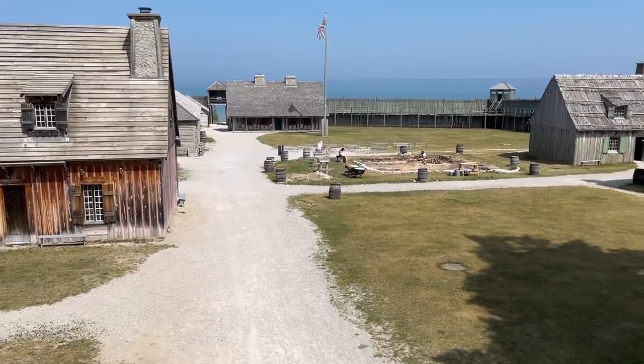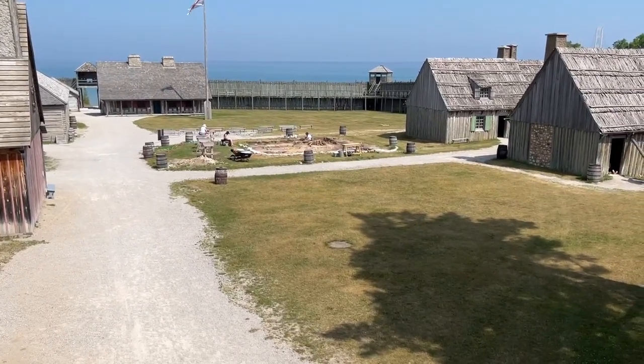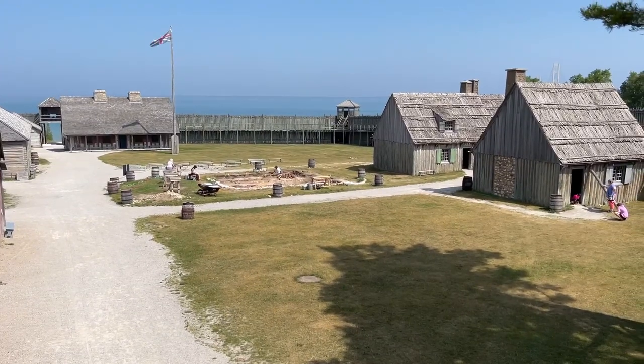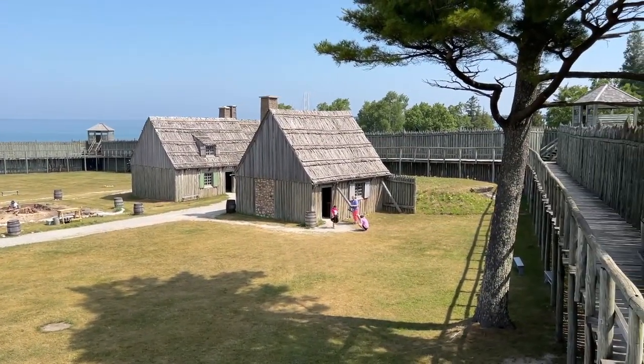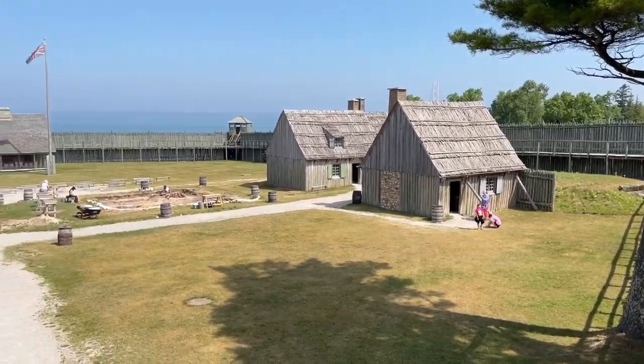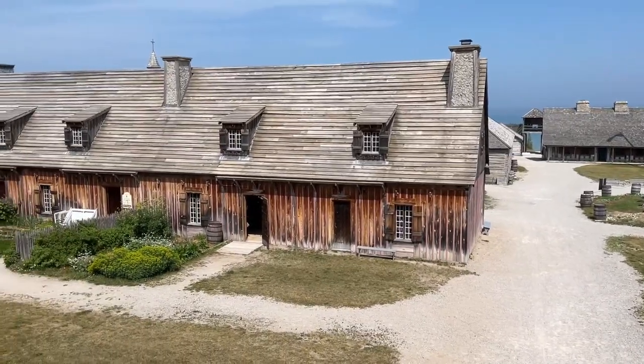And the view. There's the excavating site. They're always finding stuff in there. And yes, we will get down closer to it in a little while here. Yep. Gorgeous. History is always fun, especially when it's your own state.